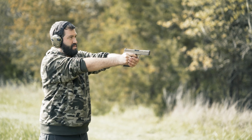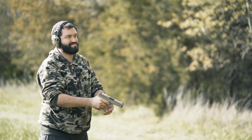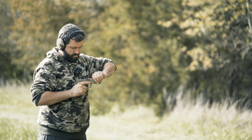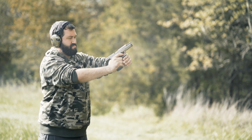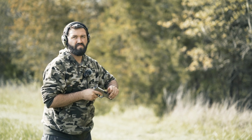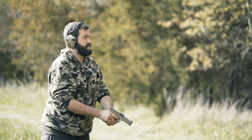Battery, stovepipe, stovepipe, three failures to feed, so we've got reliability issues. It's going really well for a while. I will say it shoots nice. The trigger's nice on it, but reliability is an issue.